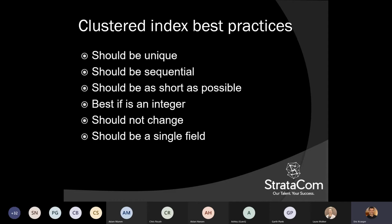So, general guidelines around clustered index creation: if I was developing the system from scratch and asked how I want to make my clustered index, it should be unique, which rec ID is. It should be sequential, which rec ID is sort of. It's 42 characters, and I believe the first 16 are sequential, then everything's random after that. It should be as short as possible, whereas the rec ID is 42 characters, which is huge in the clustered index world. It's best if it's an integer, which rec ID is not. It should not change, which rec ID never would, so that's good. And it should be a single field, which rec ID is. So rec ID meets maybe about half of these best practices for making a clustered index.